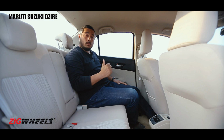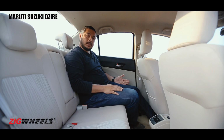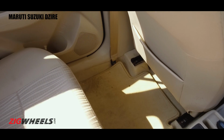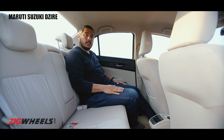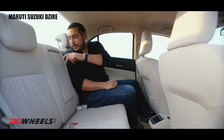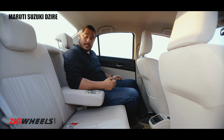And while the Dzire has the most shoulder room out of the three, this armrest intrudes into passenger space and that inhibits its ability to seat 3 in the back. For 2 people though, this is probably one of the most comfortable cars of the lot. This armrest doesn't have any tabs, that's one complaint I have, and so you've got to stick your fingers in and pull it out. And as an armrest it works quite well.